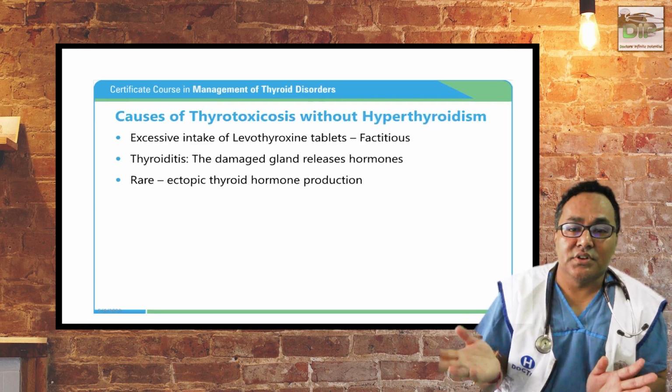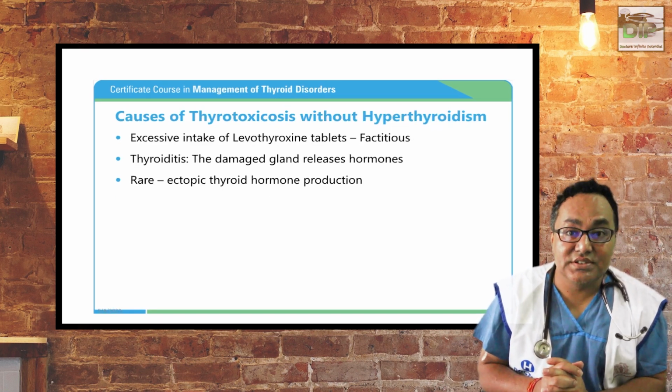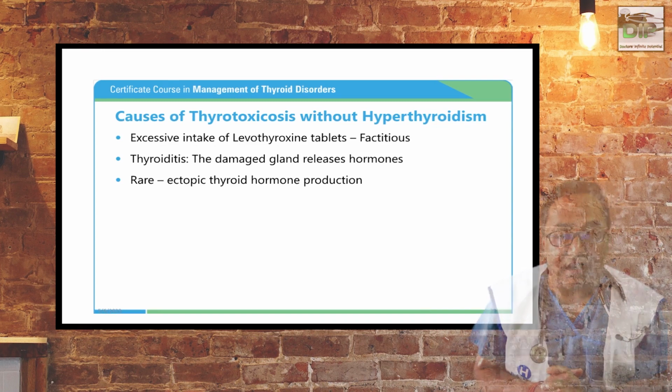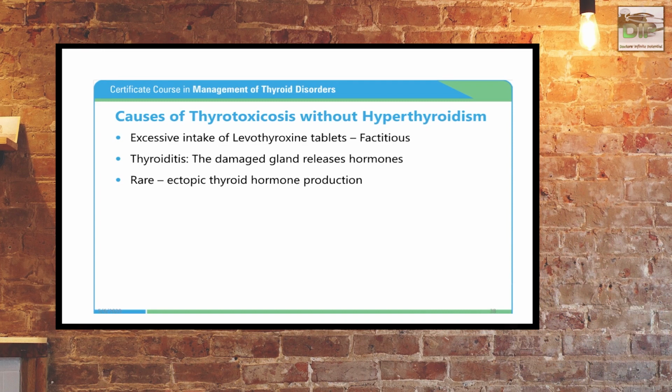So what is the commonest cause of thyrotoxicosis? It is Graves' disease. There are causes of thyrotoxicosis without hyperthyroidism, such as excessive intake of levothyroxine tablet, so you have to rule out factitious thyrotoxicosis, and thyroiditis, because a thyroiditis patient will classically resemble thyrotoxicosis. But how to differentiate thyroiditis from thyrotoxicosis? The thyroiditis patient will have neck pain, a goiter, fever, and raised ESR. But the thyrotoxicosis patient does not have that. They have symptoms suggestive of thyrotoxicosis like palpitation, weight loss, and so on.